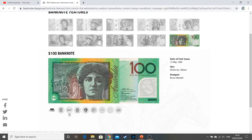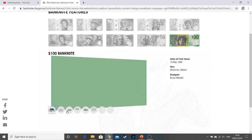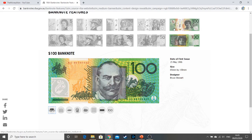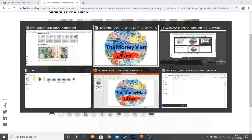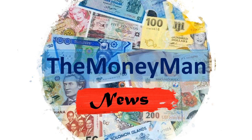Now, the previous one, I do like it, particularly the reverse, but I think the new one looks way more impressive. I mean, look at that. It just looks much crisper. So I'm really happy about this one. Yeah, let me know what you think about this one because I'm going to be getting hold of it. I'm going to be featuring it in a video when it is released.